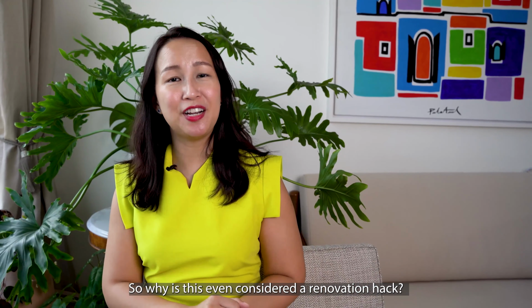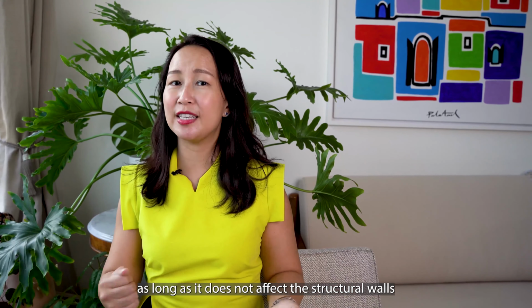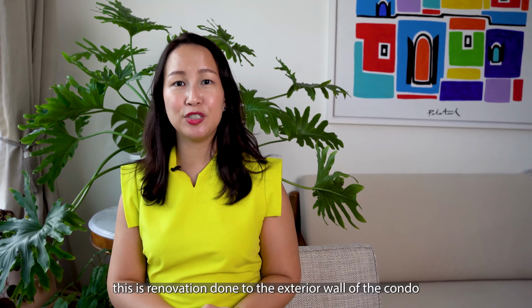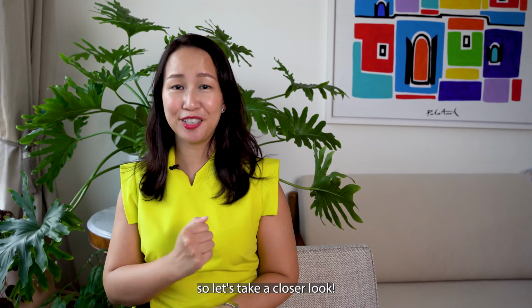So why is this even considered a renovation hack? Typically, anyone can do any renovation to their unit as long as it does not affect the structural walls. However, in this case, this is renovation done to the exterior wall of the condo. So this is the first time I've seen this happen, so let's take a closer look.